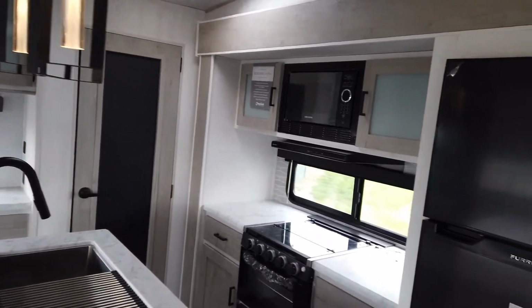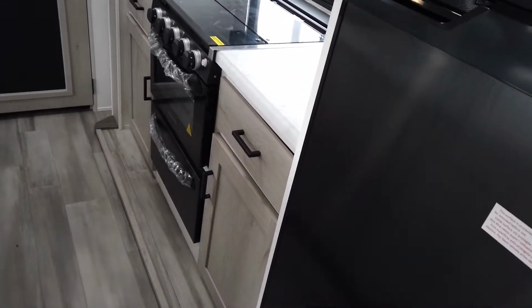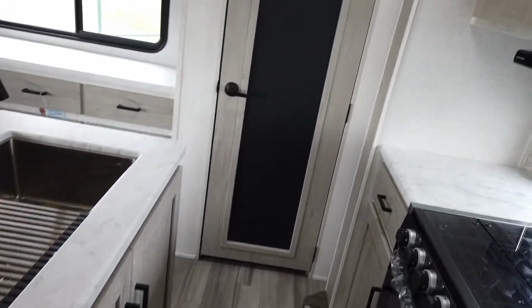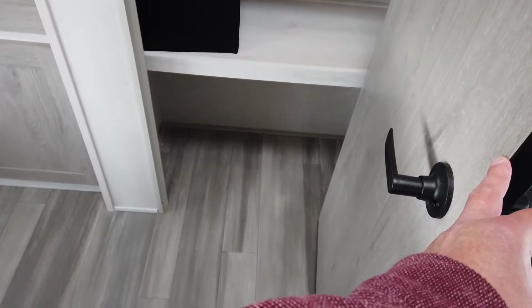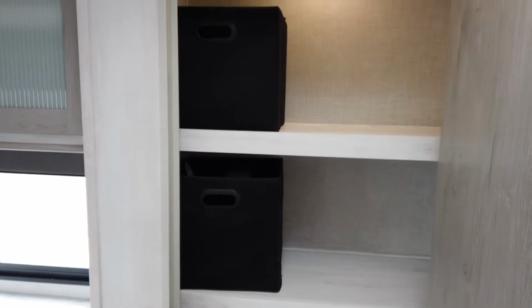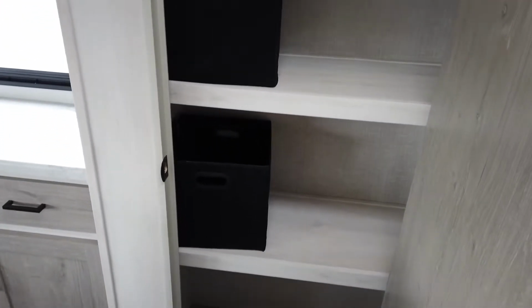Decent storage in the kitchen. Nice pantry. Open that up here. Lots of space in that pantry. They even give you these totes that you can carry in the house and load your food up in, bring it out and put it in your pantry.